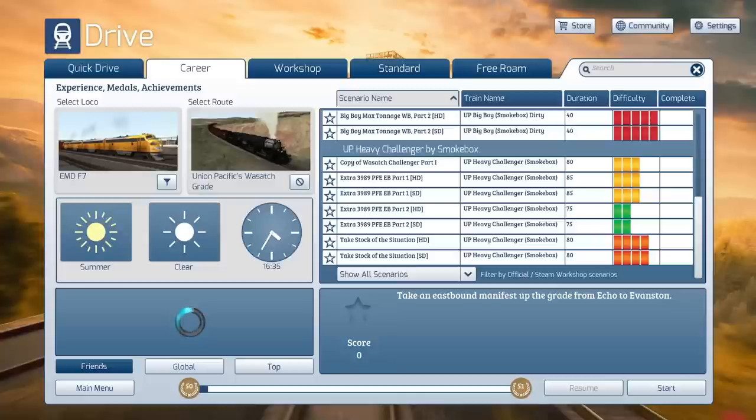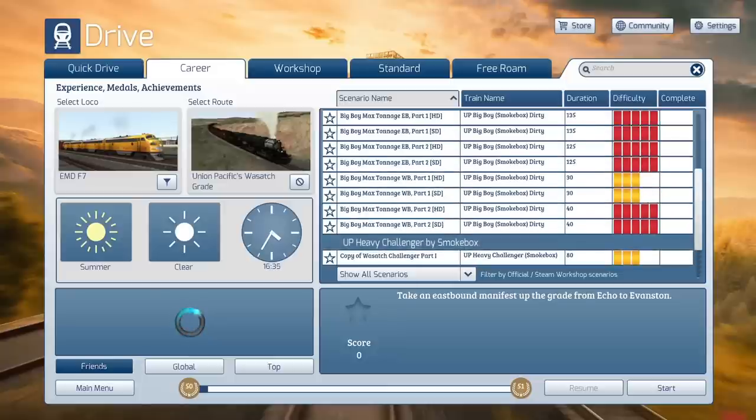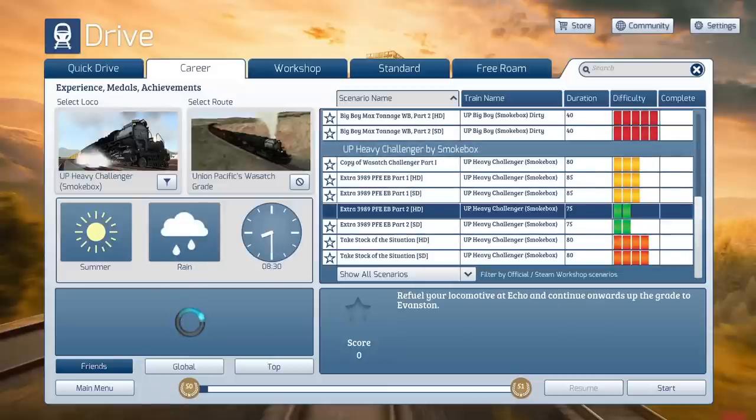They've been relatively smooth, but it's never been super smooth for me. So I'm going to choose one that I kind of looked at already earlier here. We're going to go for the Challenger Part 2, High Def, so that, you know, there's High Def and Standard Def variants, which I'm sure will change the performance as well. We're going to go with Part 2, and it's also raining, so that's going to add a bit more crap on the screen to make your GPU work and all that good stuff. So I'm going to select that, and we're going to fire it up here and see what happens.